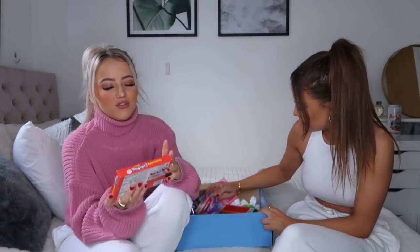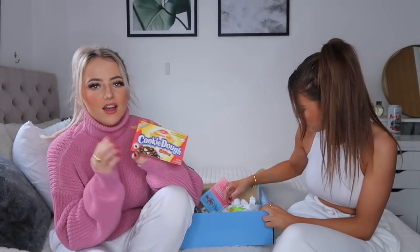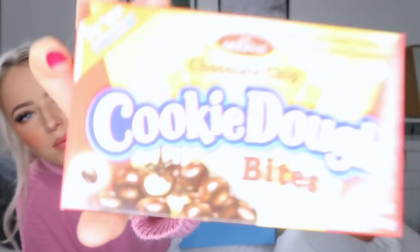Okay, so the next thing we've chosen are these chocolate chip cookie dough bites. We chose these ones as well, so I'm really hoping that these are nice. It says try them frozen. Cool. That'll be like cookie dough ice cream if you freeze them. Oh my God, we should so do that. I'm really hoping these are nice because I love cookie dough. Cookie dough is my favourite ice cream.